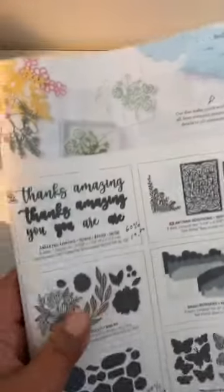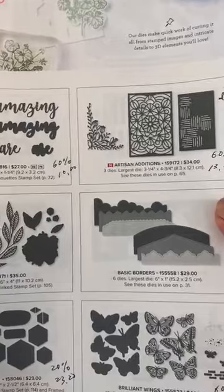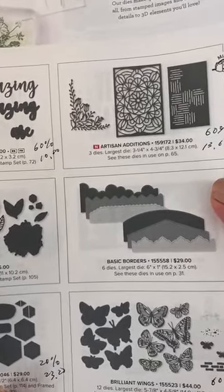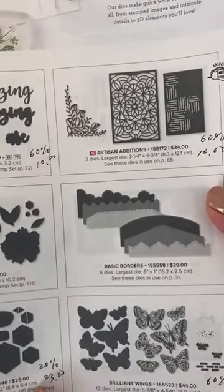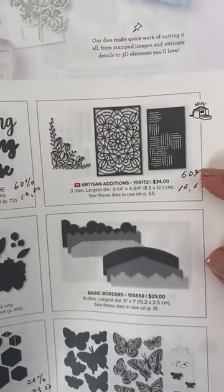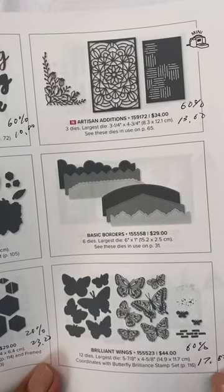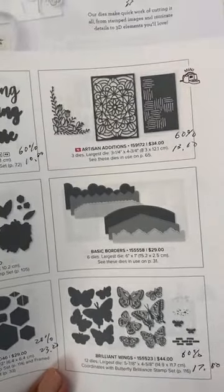I'll just keep going with the dies. Okay, here's a big discount. Amazing Things, 60% off, $10.80. Beautiful Shapes, 20% off, $23.20. Artisan Additions, 60% off, $13. Brilliant Wings dies, 60% off, $17.